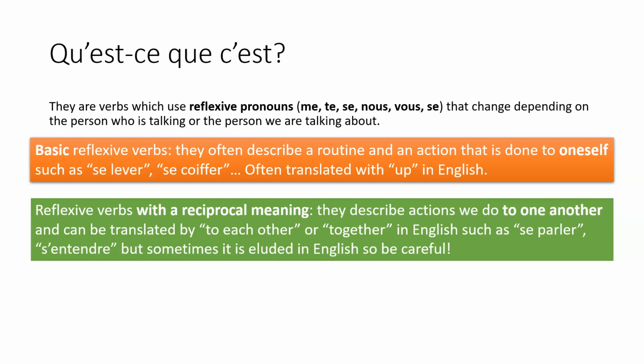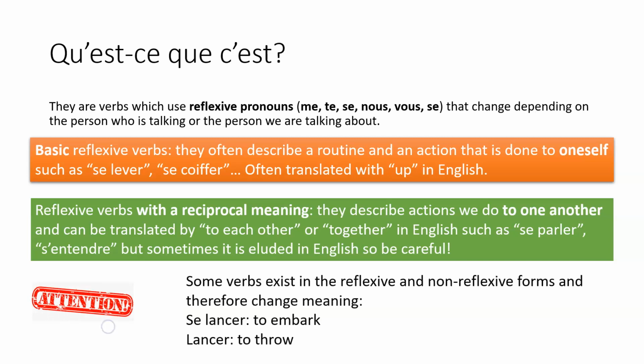So please be careful. Now, you have to be very careful because some verbs exist in both the reflexive and the non-reflexive forms. And of course, that means that they do change meaning. So just as an example, se lancer is to embark. Like for instance, je me lance dans l'aventure, I'm embarking on an adventure. Whereas lancer is to throw, like je lance un javelot, I'm throwing the javelin. D'accord? So completely different meaning.